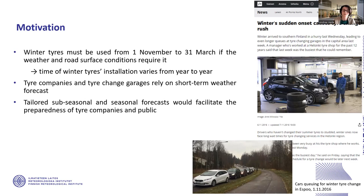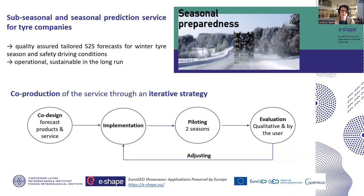Driven by this idea, we developed this subseasonal and seasonal prediction service for tire companies, which is operational and provides quality assured tailored subseasonal and seasonal forecasts for the winter tire season and also safe driving conditions. To increase the uptake and usability of the forecast products, we developed the service in collaboration with the user through an iterative strategy. This strategy had co-design, development, piloting phases, and an evaluation and adjusting cycle. I will talk a bit about all these phases and then present the service itself.